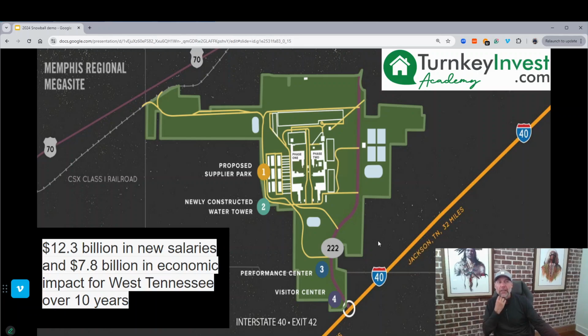This is the mega site that was built speculatively by the state of Tennessee. I forget the cost, but the projected income in new salaries is $12.3 billion, and this is now the new home of Ford Motor Corporation's electric car factory. So it was built speculatively by the state of Tennessee, hoping to bring in $12.3 billion in salaries, and they just hit the gold strike by getting the best client they could to come in with Ford.